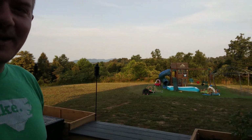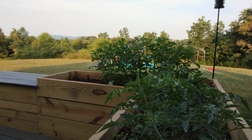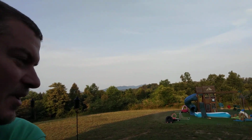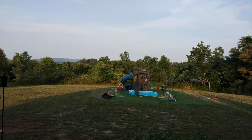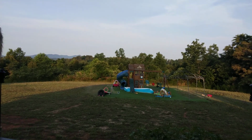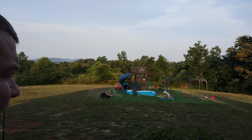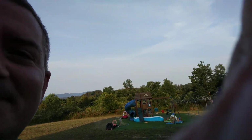One of my other raised bed planters in the front here has some things that we'll hopefully be able to harvest and eat. I got tomatoes and potatoes that are doing really well, some rosemary in there, garlic and strawberries not so much, but we did plant those. Out there in the yard we got our play area. Put down some artificial grass there a couple years ago. Brought in the swing set area, play set area, and it's just kind of a mess of toys from my girls.